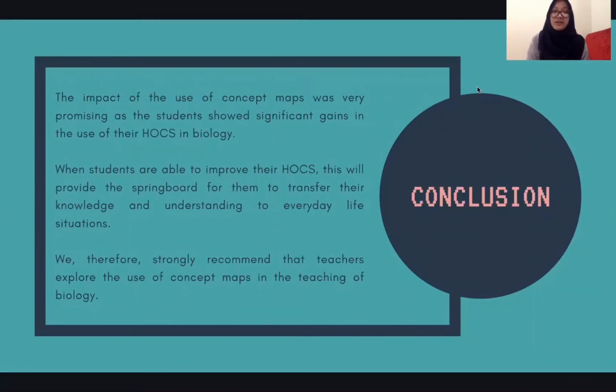As you know, there are positive effects, and the students are able to improve and transfer their knowledge. Here, the important part is that when they understand the knowledge, they will apply it to everyday life situations, which is very helpful, and it will be a skill for the future work, or once they get out of school, they are able to think and solve problems by using the knowledge they have. Therefore, we recommend, and I also recommend, that the teacher explore the use of concept maps in teaching biology. Especially since biology is a tricky subject for students to understand, as I have said before. And this will help.